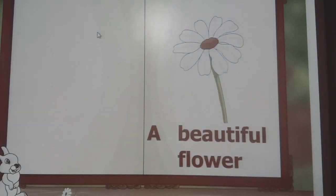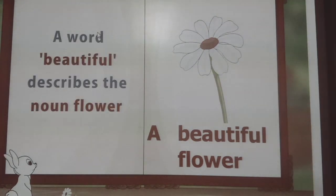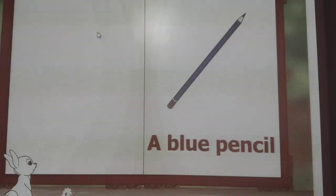Adjectives. What did you buy in Spain yesterday? Oh, such a lovely picture book. Let's see the pictures together. A beautiful flower. The word beautiful describes the noun flower.